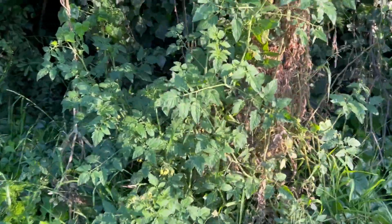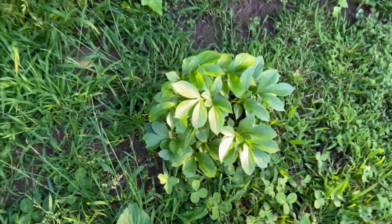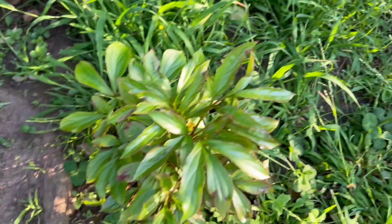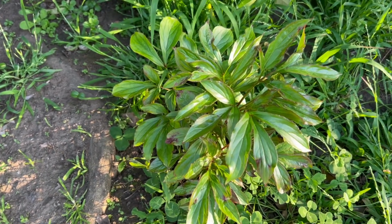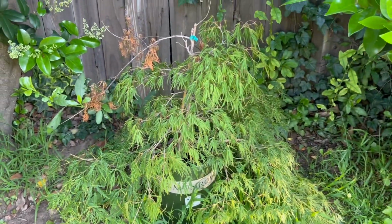Leftover tomato from last year, that was a seedling. I'm excited about the growth on the peonies this year. This is one I just planted last year. And this is the one that you saw blooming last year that's been here. I think this is year 3, maybe year 4 already. Japanese maple waterfall.